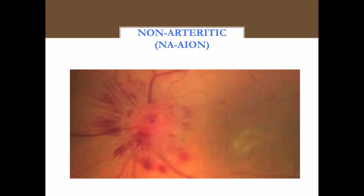You can see tiny little hemorrhages around the optic nerve, and that's an indication that there's been some damage to the optic nerve. Now, the good thing about this condition is that it's not progressive. This is not something that's likely to lead to blindness. Typically what happens is over the next several months, you may see some improvement.